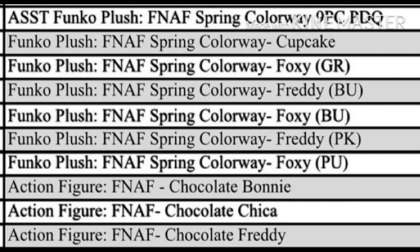Extremely excited. And these Spring Colorway plush set, I'm extremely excited to see the color schemes and how nice of a display they're going to look. Because knowing me, I'm going to buy all of this stuff. You know I will. So, new action figures, new plushes, really good news, and we got the Frostbear plush, which I love so much. And if you see my other video, which is a huge praise fest, so if you want to watch that, you can if you like.